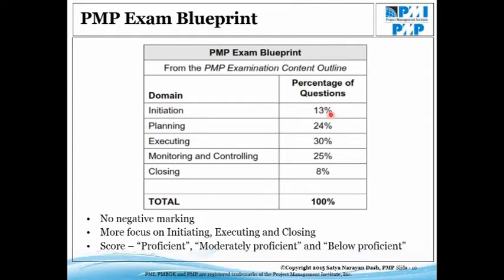Initiating has 13% and closing has 8%, so together it is around 21%. Another interesting part: there are 5 performance domains, and each has some processes. Initiating contains 2 processes, closing contains just 2 processes. So for 4 processes, you are getting around 42 questions. Planning has around 24 processes, and you are getting just 48 questions. So I would say initiating and closing are low hanging fruits. If you tackle them well, your chances of passing the exam really increase.